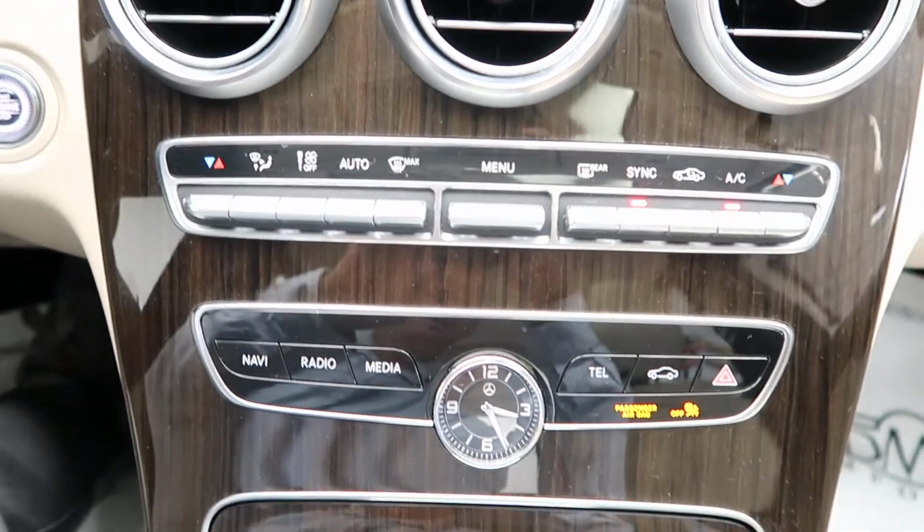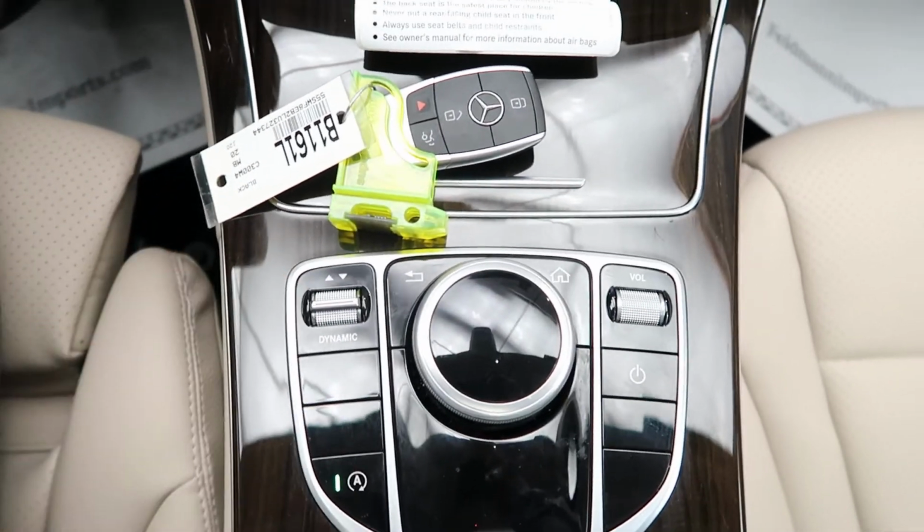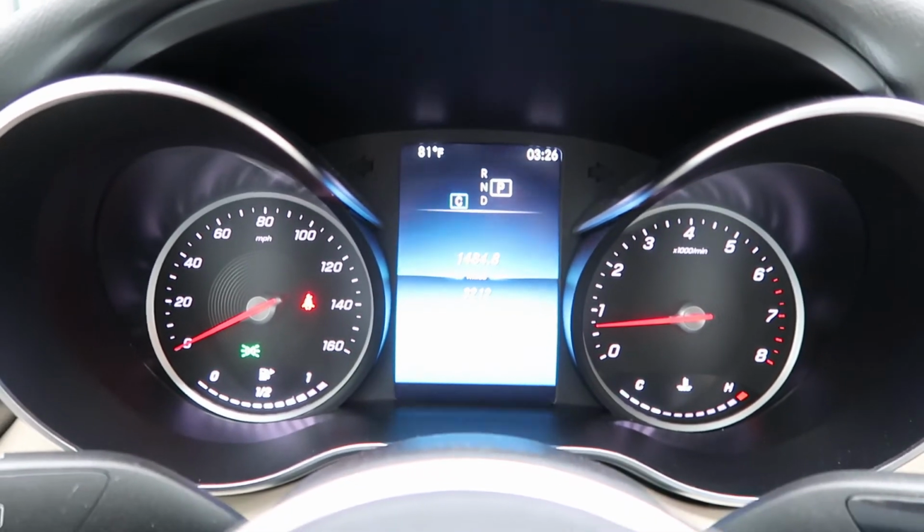dual climate controls, hard keys for media display, our turn wheel for our infotainment center, dynamic select for different driving patterns. This C300 has 3,212 miles, Carfax and service records available online.